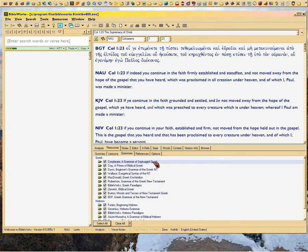Connie Bear, I didn't pay for that, so it must be bundled with BibleWorks. I paid for Croy, but it was only $13, and it's about the same price on Kindle. Problem with Kindles, you can't search on Greek. The good thing about BibleWorks is that you can search on Greek. So Croy is a good deal.